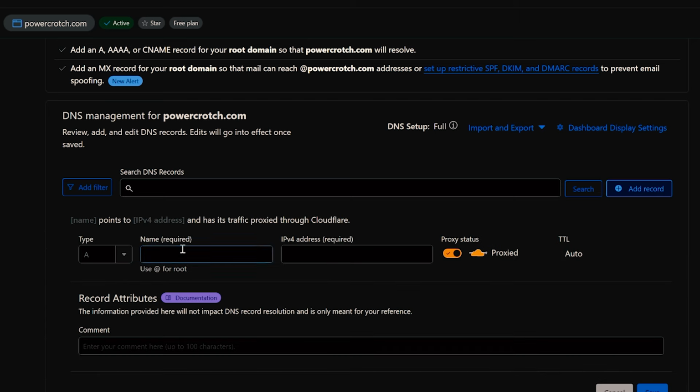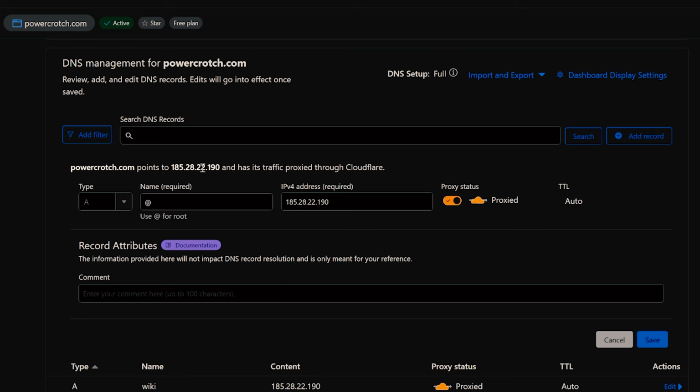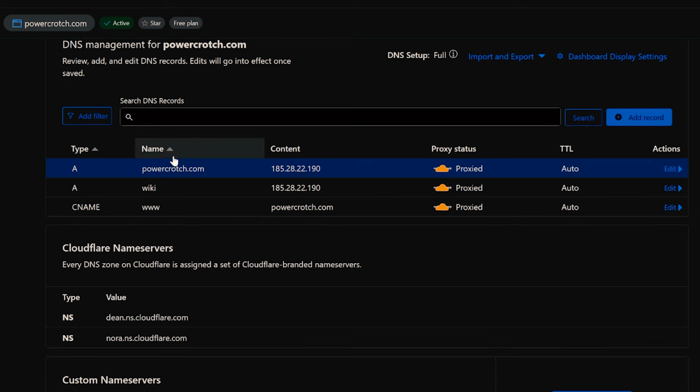So click here to add a record, and I want to make sure that that's my Hostinger IP address, and then I'll just say @. So that's going to point my domain name to the Hostinger IP address. That's all we need to do. And you can do this for all the domains and subdomains.